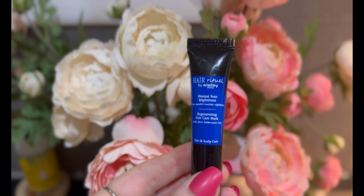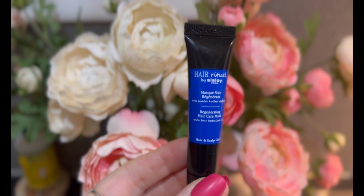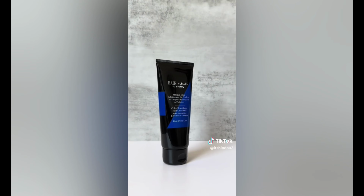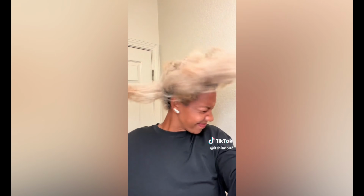You guys, I cannot gatekeep this product. This is absolutely phenomenal at truly transforming your hair. If you have dry, brittle hair or color treated or severely damaged hair, this is actually a true game changer. It is the Hair Ritual by Sicily Regenerating Hair Mask. It nourishes your hair and your scalp. It's infused with shea, macadamia, camellia, and hazelnut oils to intensely nourish each and every hair fiber. So your hair feels so much younger, thicker, smoother, shiny after using this product. And it is a bit pricey, but a little bit goes a long way.